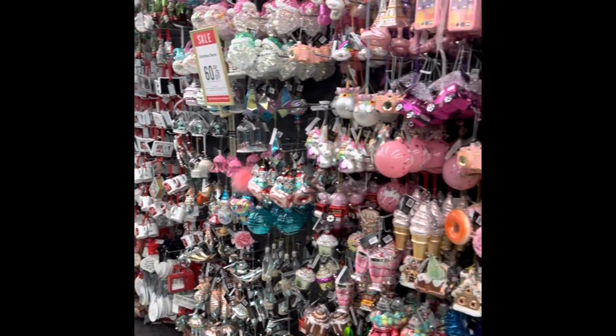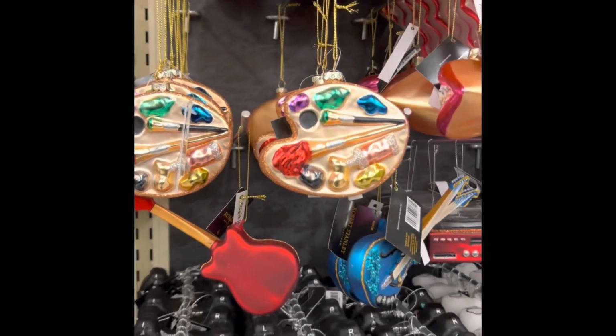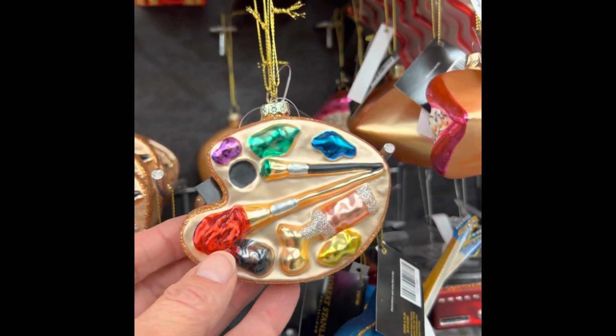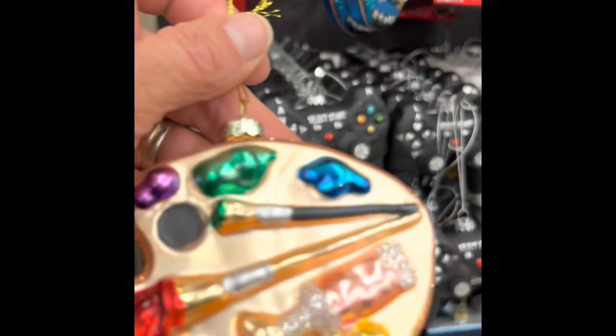And now I'm over in the Christmas ornaments because I thought maybe they've got something that has to do with artists. They had one Christmas ornament. I love it. It's that glass style. I'm going to go ahead and buy it and make it my Christmas ornament for this year because I really do like it. And we collect ornaments every year for every member of our family.